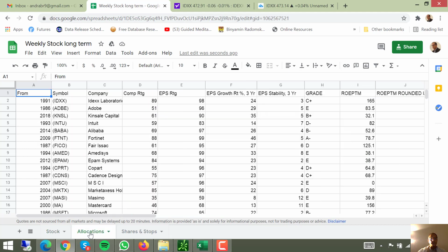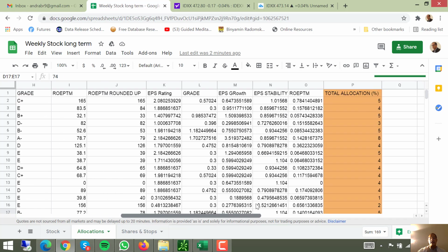So what we do is we identify, from a fundamental basis, stocks that have high composite ratings, high earnings per share ratings, high earnings per share growth over 3 years, and earnings stability. And there's another really super cool thing in investors.com where you can grade stocks. And then we also look at the return on equity. Then we determine our allocations by this. My son made up a formula based on these attributes to get an allocation ranking.